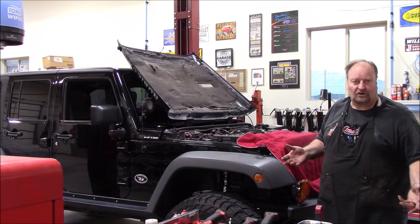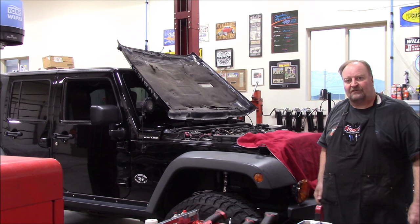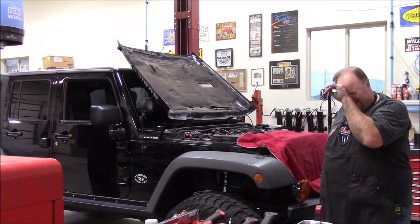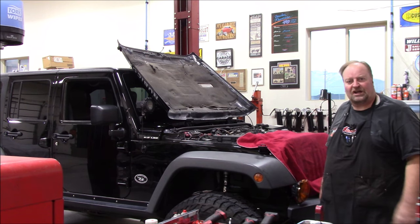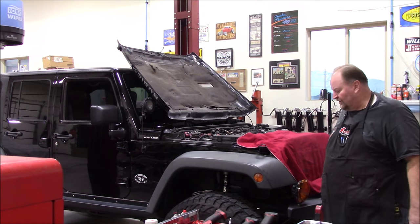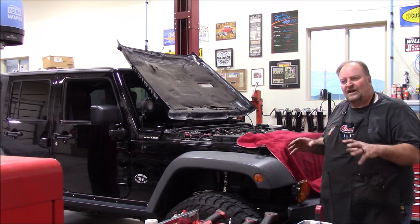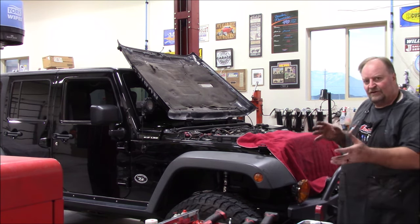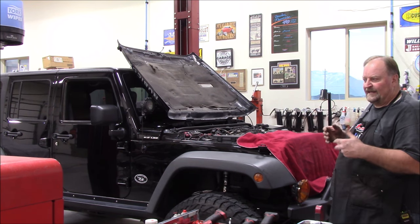It could have been a lot worse. I'm still going to do the AFM delete down the road. Like I said, this engine only has 64,000 and change on it. So I'll probably run it for another year or two, then get all the parts to do the AFM delete and schedule the repair when I don't have any trips planned, so that I can take my time and do it.